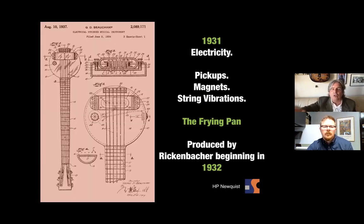So what he did was he took that lap steel guitar and basically put a magnet over the top of the strings of the guitar. And what happens when you put a magnet over metal strings is it vibrates. Each of those strings causes an interruption in the magnetic field around a magnet. And if you attach wire to that magnet, it'll send signals to another source so that the vibrations are picked up and amplified. So by putting a magnet over the top of his strings, and you can see it in this diagram here, it's kind of a long bar across.